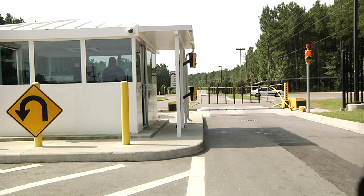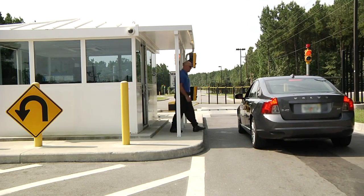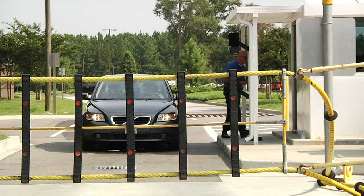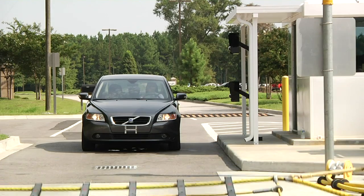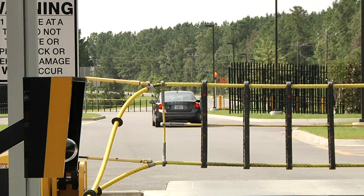Access to Google data centers is tightly controlled. It's in Google's policy not to allow public tours or site visits, and even Google employee access is restricted. Cars and trucks cannot gain access to the facility grounds until they've been verified and allowed to enter the facility. All vehicle access to the data center is controlled by a restricted barrier. Security fencing around the perimeter helps ensure that all authorized access occurs through this checkpoint.